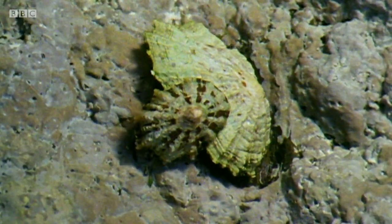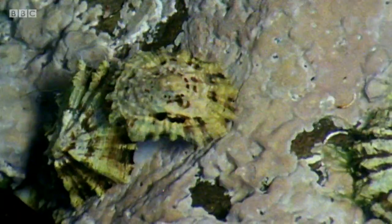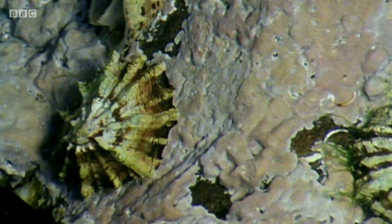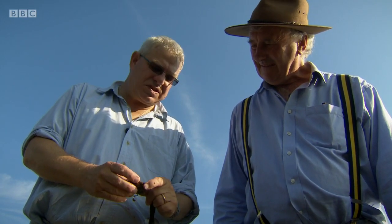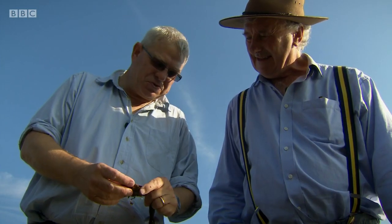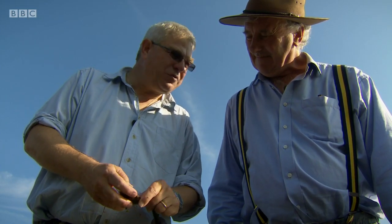Territorial fights are common, and losers are prized off the rock. Limpets are, I think, really neat, and they're a great experimental animal to work with. They're so interesting, and they move, but they don't move too far, and you can do all sorts of things with them. I'm afraid I'm rather fond of limpets. Well, I've become a fan too.